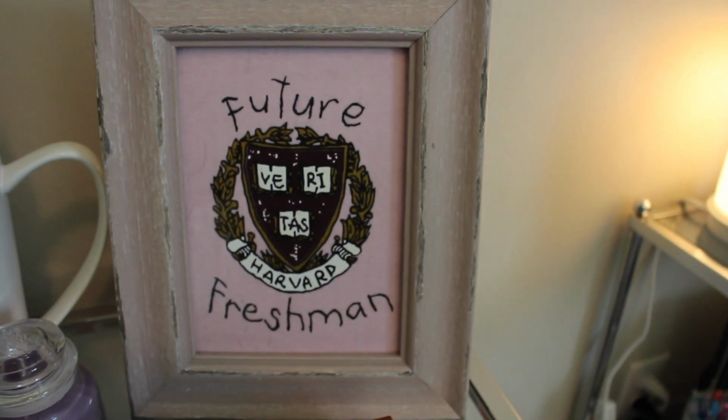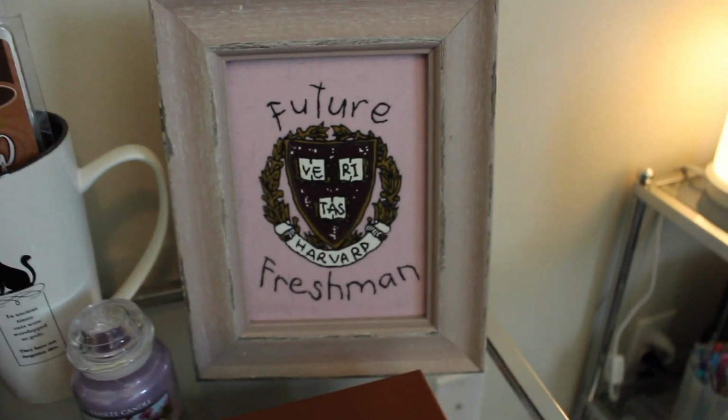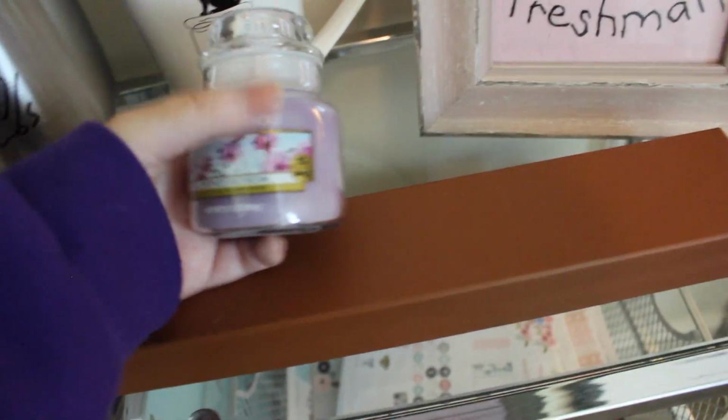And in here I just keep my Scentsy refills for my little Scentsy thing. I have this, which is actually a framed t-shirt. We got this for Delilah whenever we were in Boston. I'll insert a picture of her wearing it. She loves it. Have a Yankee candle. This is Honey Blossom. And this is my wand.